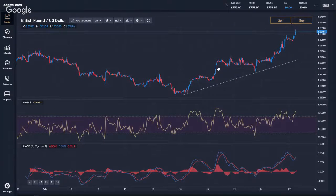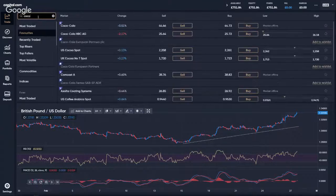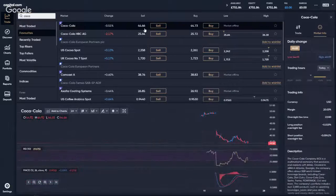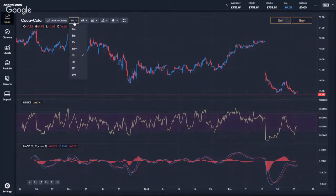Someone's asked, can we have a look at Coca Cola? We did have a look at that earlier. Was it last week, wasn't it? Because it had a profit warning, from memory. Let's have a look at Coca Cola. Okay, let's have a quick look at that one. Let's flip it over to the daily chart.